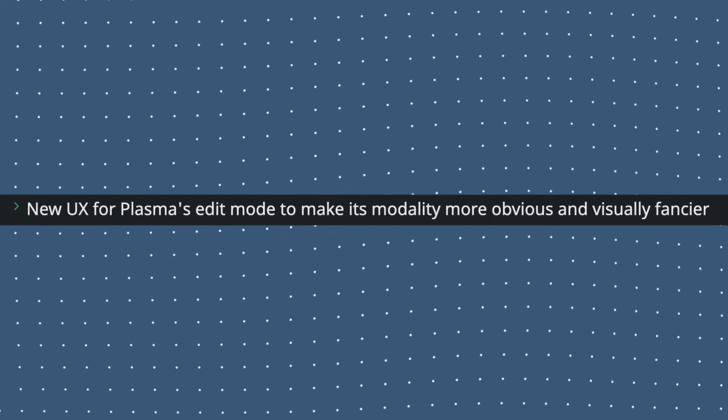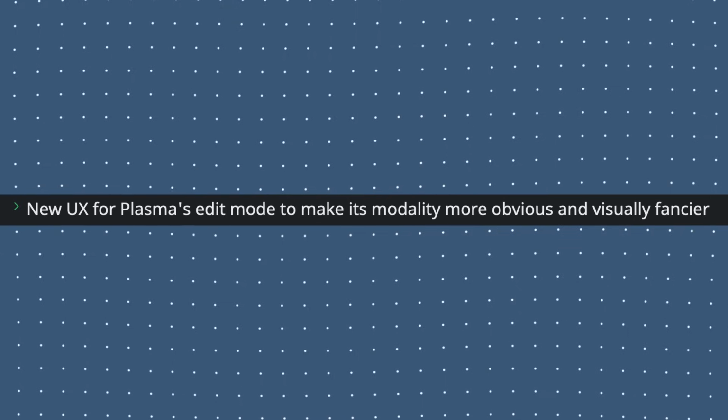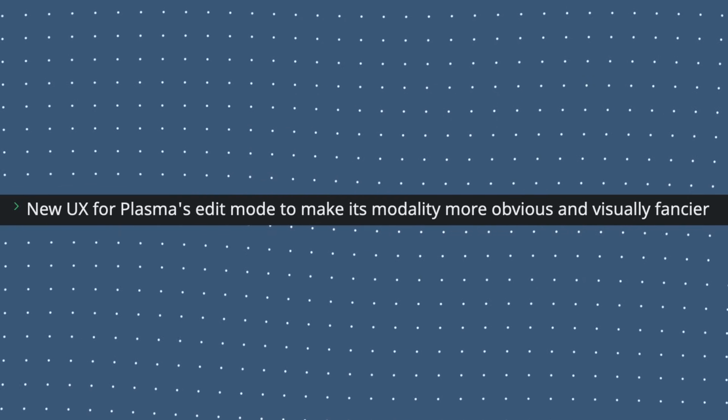Also, there's new UX for Plasma's edit mode to make it more obvious how it's modular, and it also improves the visual elements of it. Because edit mode is really cool, but it is kind of wonky with previous versions. On my test with 6.0, there was some wonkiness to it, so I'm glad that they're putting some effort into that.